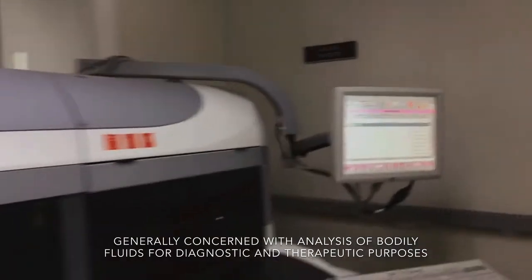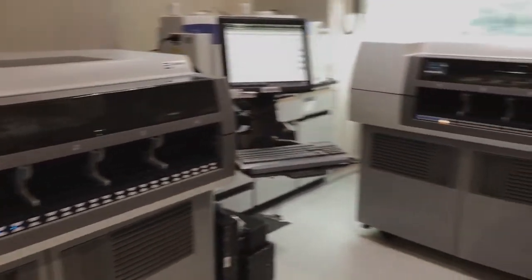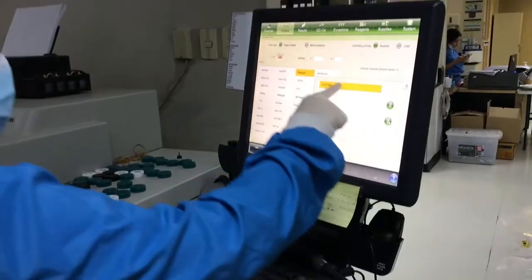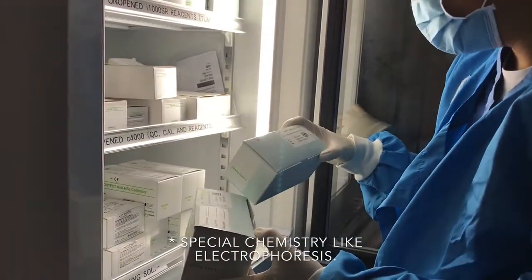Clinical chemistry is generally concerned with analysis of bodily fluids for diagnostic and therapeutic purposes. Most tests are done on serum or plasma. Large arrays of tests are performed, such as general or routine chemistry, which is commonly ordered blood chemistries for liver and kidney function tests, special chemistry like electrophoresis.